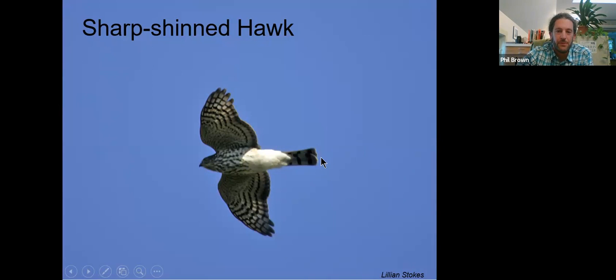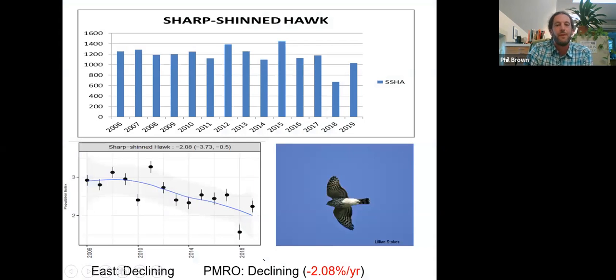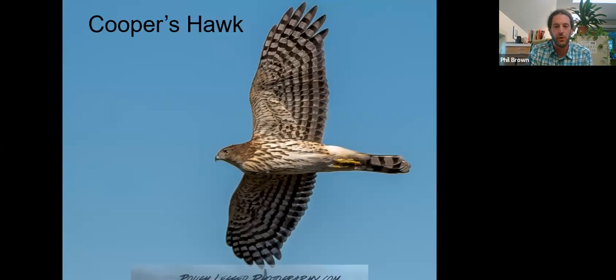And they typically have a squared-off tail and a head that doesn't stick out too far in front of its body. They're feisty little guys, as we've determined, and they seem to be decreasing at a lot of hawkwatch sites, even though they are very common. So this is a species of some concern at this point.